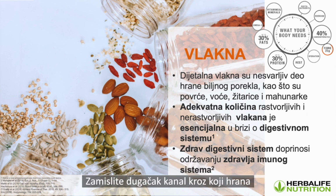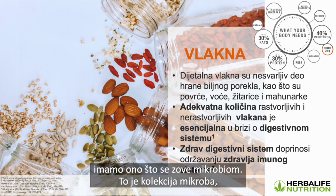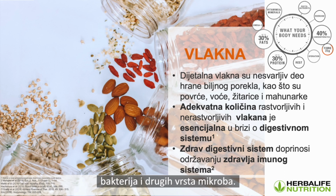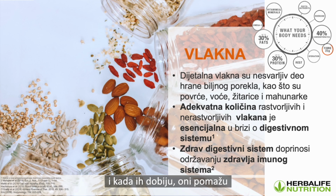Well, think about the long tube where the food goes in your body. We call it the alimentary canal, but it's your digestive system. And through that digestive system, you have different things. You've got cells, and believe it or not, you've got what's called a microbiome. It's an assortment of microbes, bacteria, and other different types of microbes, and they need healthy fiber to eat. And when they get healthy fiber, they help support the immune system. So a huge part of your immune system is in your digestive tract. Fiber is not just a bowl of oats. It's really important, associated with immune health.